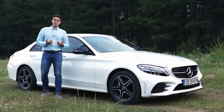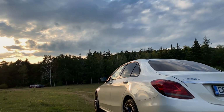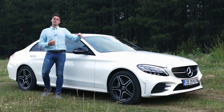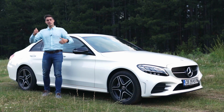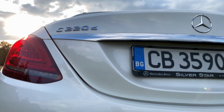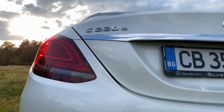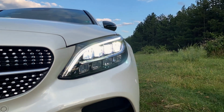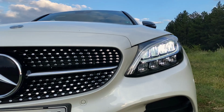Let's talk about the differences between this facelifted version and the original W205 from 2014. The C-Class now gets completely redesigned front and tail headlights, as well as some new rim options and new engine options. Just as you can see here in the front, you get these full matrix LED headlamps as an option, and they are really bright and the design is absolutely stunning.